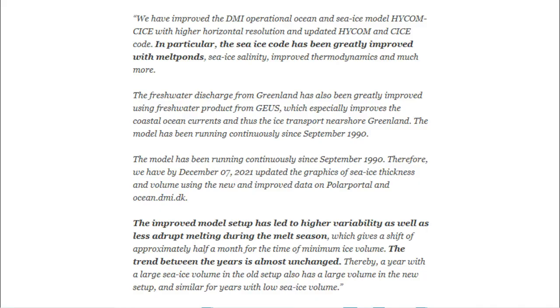The explanation they provided doesn't account for the changes they made to the 2021 data. And the fact that they shut down the site for a few days without warning and suddenly introduced the new model on December 7th, right after the volume had gone above the 2004 to 2013 mean, looks very suspicious.